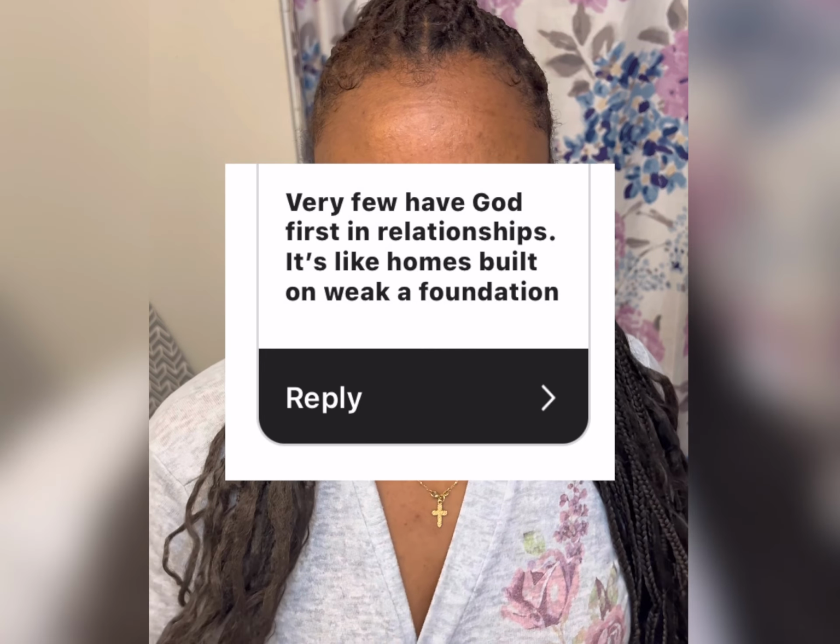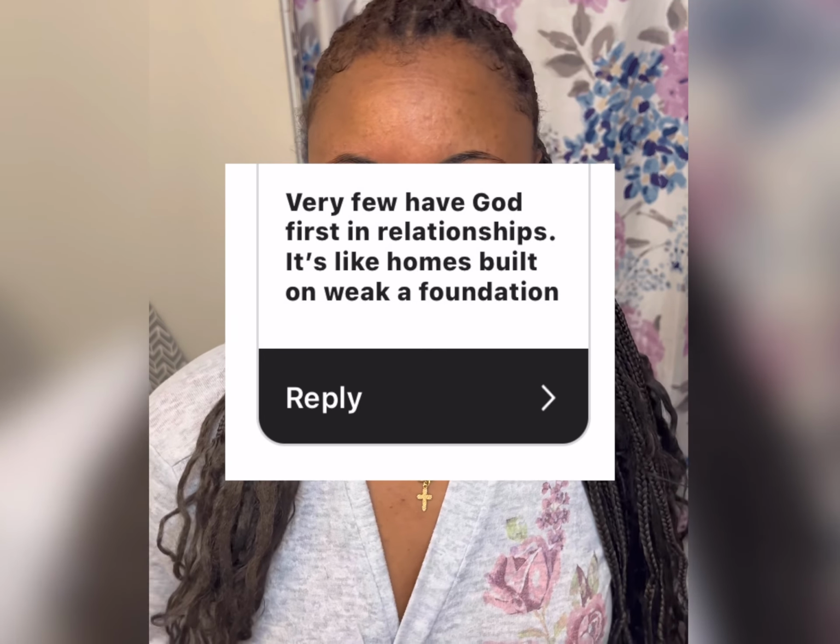This one says, very few have God first in relationships. It's like homes built on a weak foundation. Y'all, when I tell you, I just felt it in my soul. You cannot build a relationship, no matter what type of relationship it is, on a weak foundation. I guess I'll do my edges while we're talking. But you cannot build a house on a weak foundation because then that house is going to crumble and fall. So make sure that foundation is firm and solid.